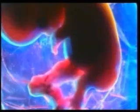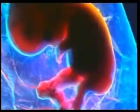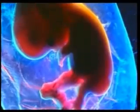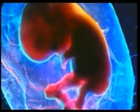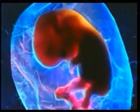The arteries remove the carbon dioxide and waste food products from the baby's body. Neither the mother nor the embryo growing in her womb are aware of these systems and processes.